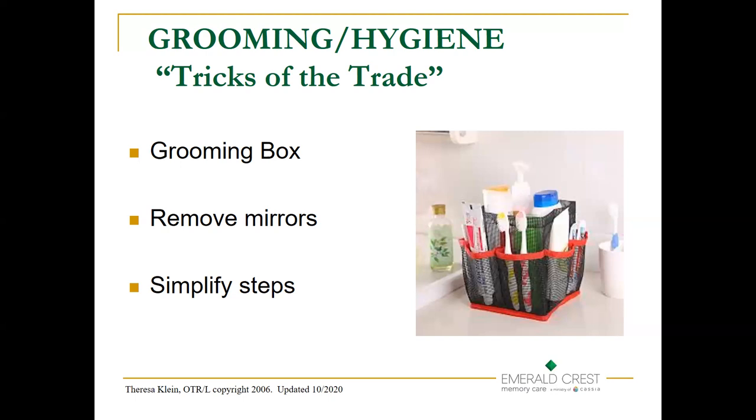So one of the tricks that we use at Emerald Crest with our residents, and our caregivers do this, is we keep all our residents' grooming supplies in a box, and we will bring that into their room to do cares with them, set their supplies out, help them use them however they need to be helped, and then pack that box up and bring it out of the room, because then we're not having supplies in the room that they may misuse too. I talked about them not knowing what to use and when, but they may also misuse things.